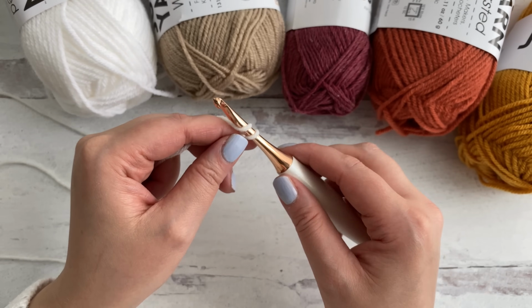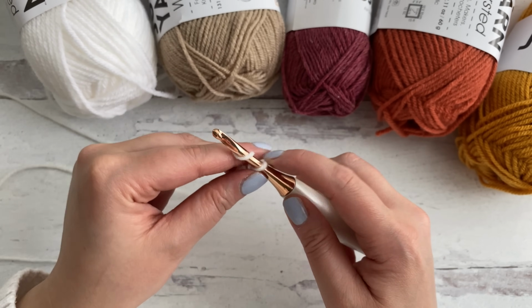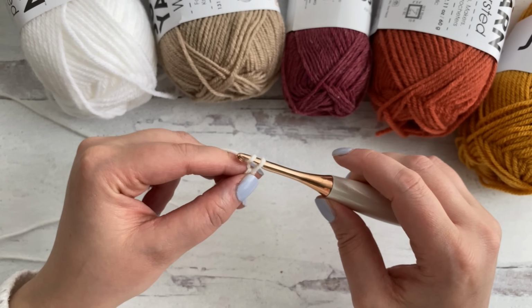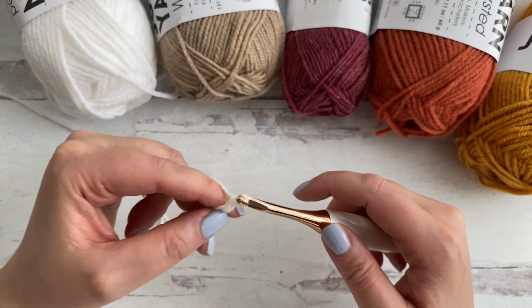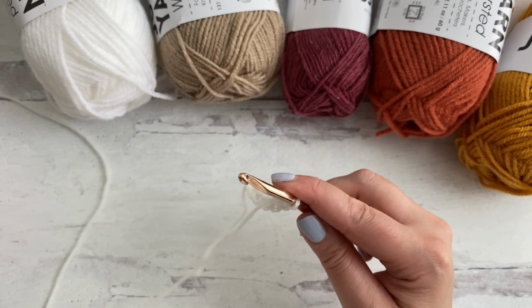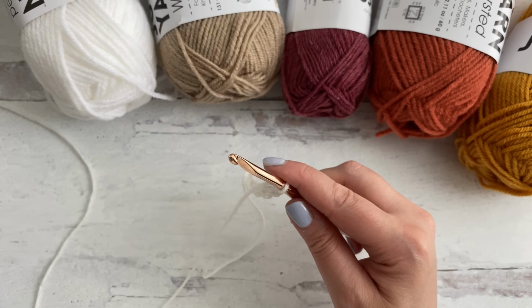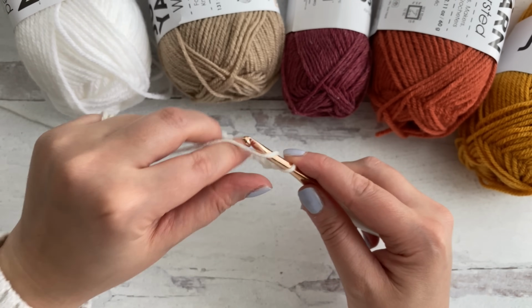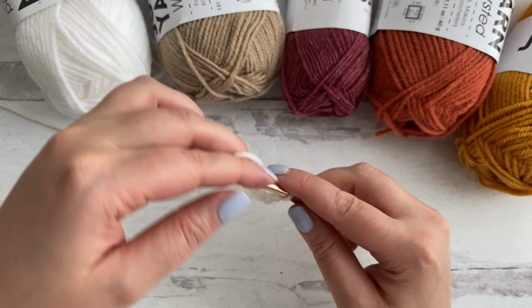To save myself from hearing the squeaky sound, I'm using my luxury crochet hooks. These are the Furls Odyssey hooks in the rose gold. I have to say, it's not creating any sort of yucky squeaky sound like I expected. I kind of assumed that really any hook I would use with this, I would get that sound, but it's really not that bad. I really don't hear anything.